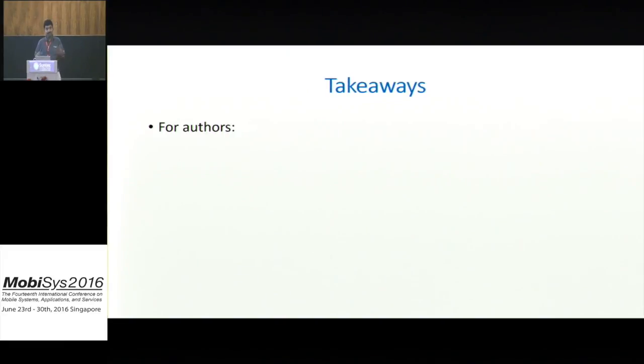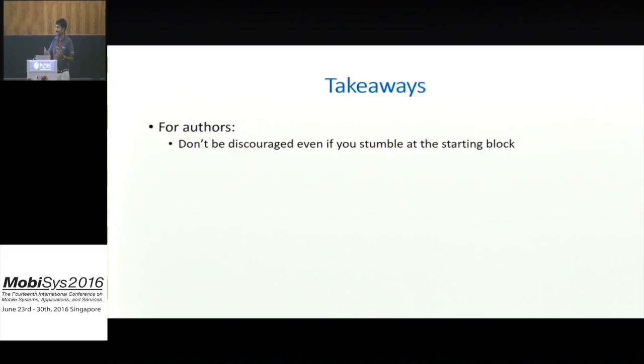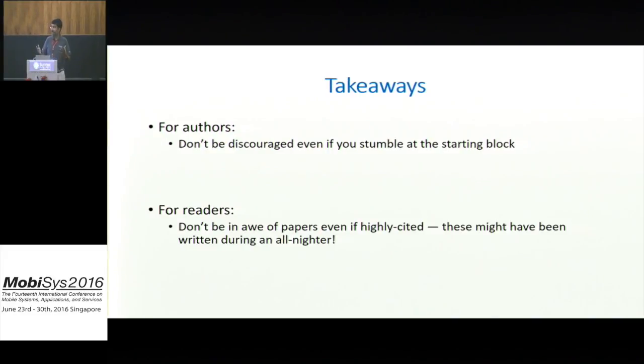So anyway, my last slide. What are my takeaways? If you're looking to write papers as an author, don't be discouraged even if you stumble at the starting block, as we did. I mean, we missed the deadline for the conference that we wanted to go with. And if you're reading papers, don't be in awe of papers even if they won the Test of Time Award or been highly cited. Maybe they were written in 12 hours or 24 hours, right? Which was the case with our paper. So, yeah, that's all I have. Thank you.